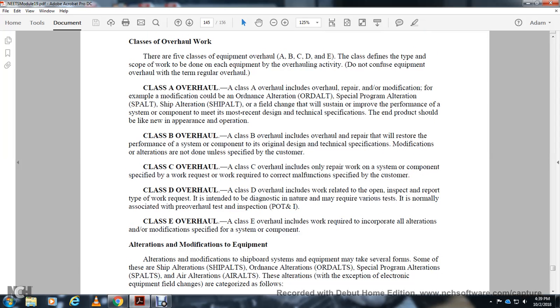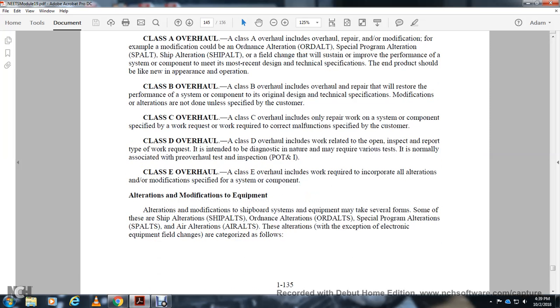Class B overhaul includes overhaul repair to restore the performance of the system component to the original design technical specification. Modification alterations are not done unless specified by the customer. Class C overhauls include only repair on the work system of the component as specified by the work request, required to correct the malfunction specified by the customers. Class D overhaul includes open and inspect, reporting the type of work request instead of a diagnostic nature, and may require various testing normally associated with pre-overhaul testing and inspection. Class E includes the work required to incorporate all alterations and modifications specified by the system of the component.